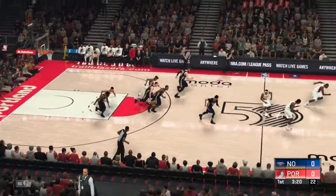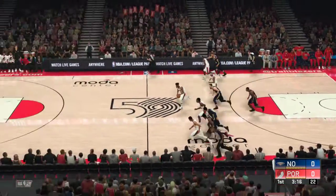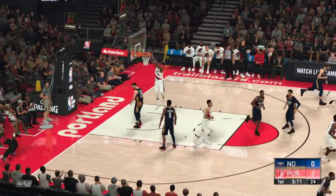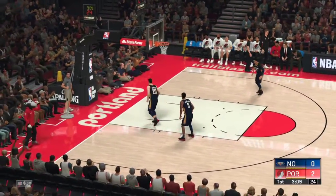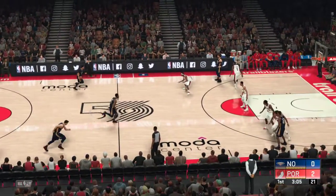Hayward grabs the board. Butler with the steal. And here we go. Butler heading to the hoop. And slam dunk by Butler. This is Butler at his best. I mean, he's a juggernaut player who makes an impact on both ends.